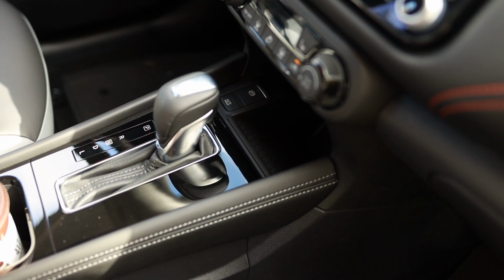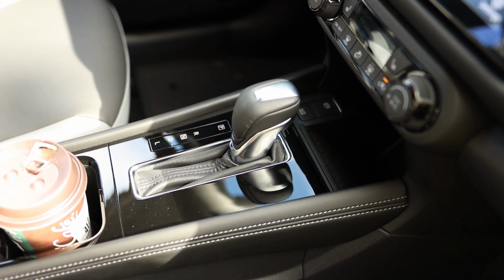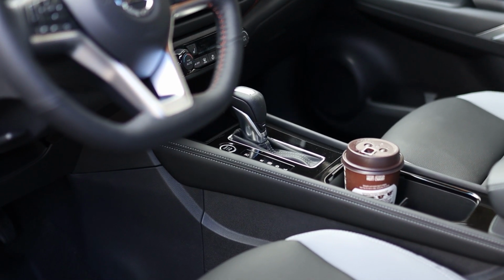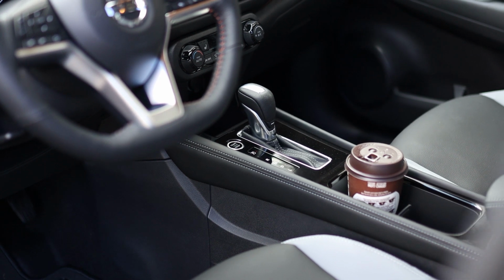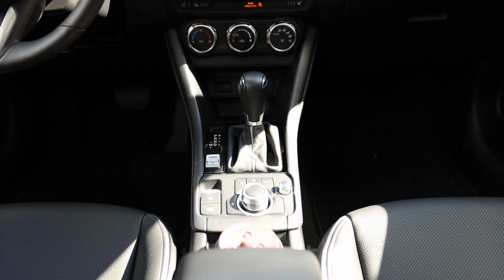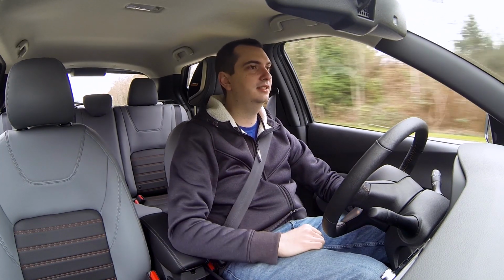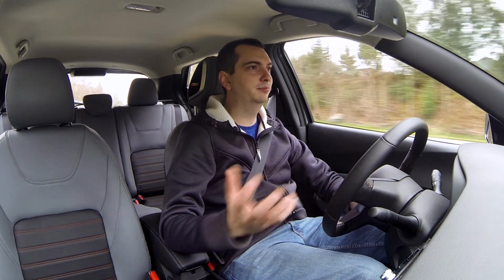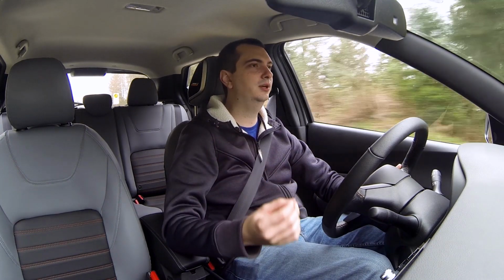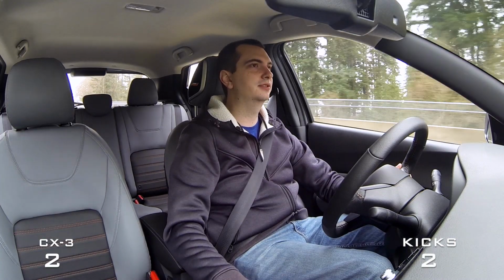So which one do I want to give a point to? I'm kind of leaning to giving each one a point because while this CVT is not as much fun to drive as the 6-speed automatic, it is much better at providing maximum fuel economy. And on the flip side, that 6-speed automatic is much more enjoyable than this CVT. So they were both designed for completely different things, and they both do those different things exceptionally well. So yeah, I'm gonna give a point to each one in terms of transmissions.